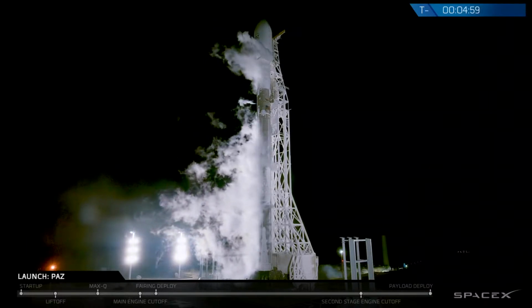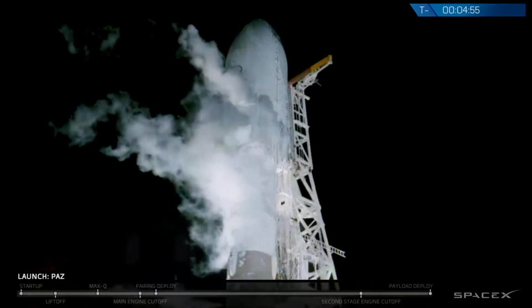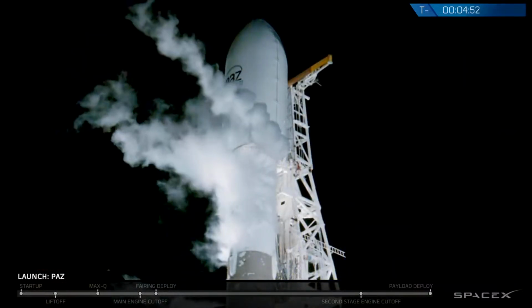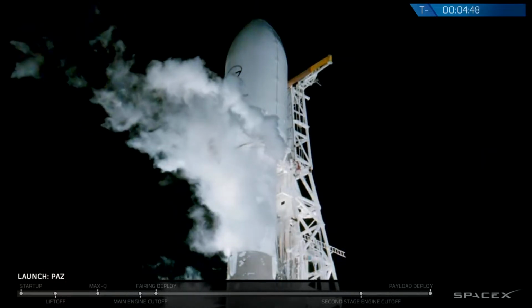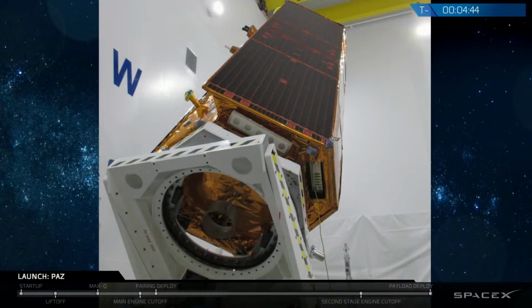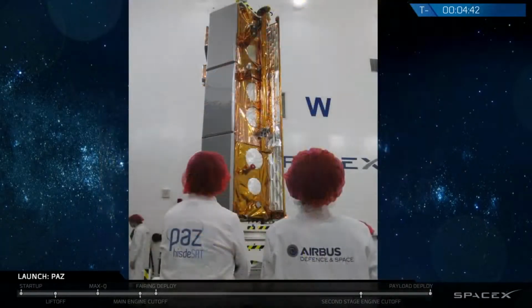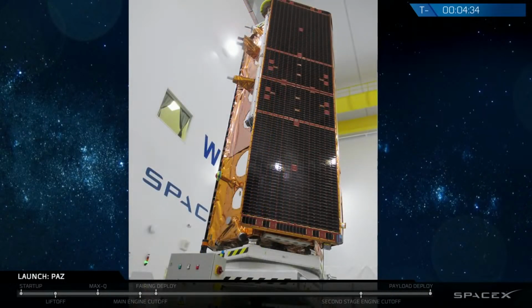Let's talk a little bit about today's payload. It is called PAZ, which is the Spanish word for peace, and it is a radar satellite of Spain's National Earth Observation Satellite Program. The PAZ mission is a dual-use mission funded by the Spanish Ministry of Defense and managed by Isdesat, a private Spanish communications company. PAZ carries an X-band radar imaging payload to collect views of the Earth for government and commercial customers, along with ship tracking and weather sensors.